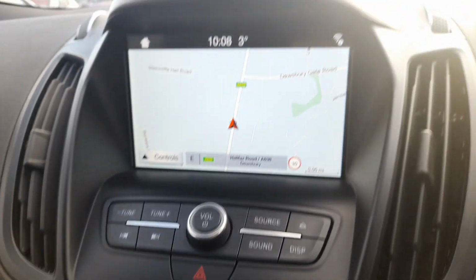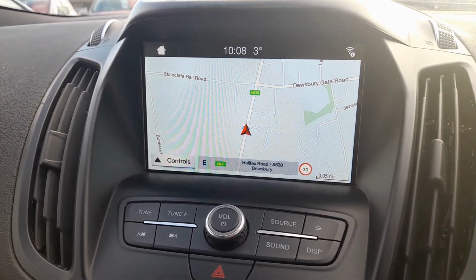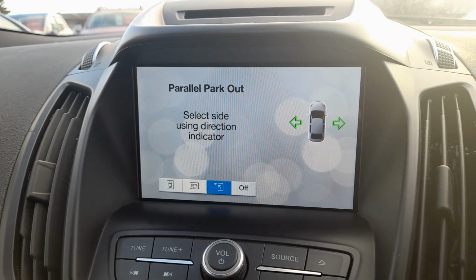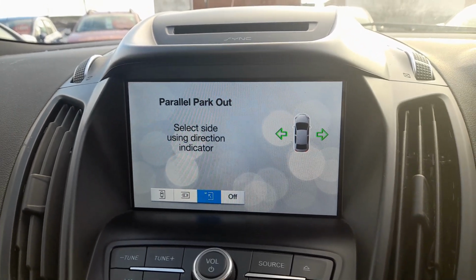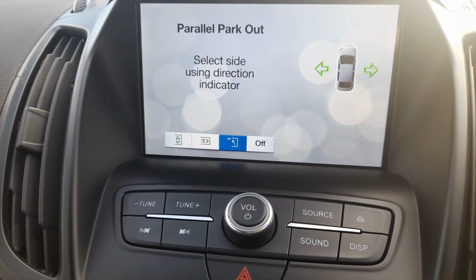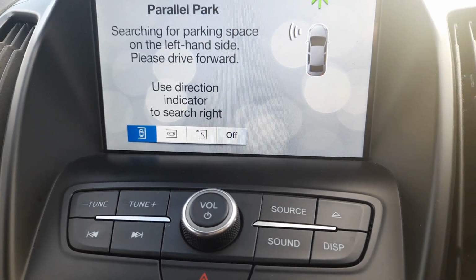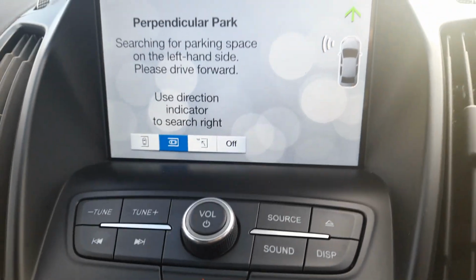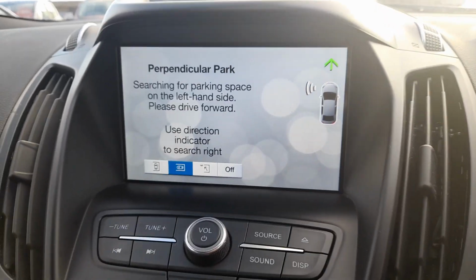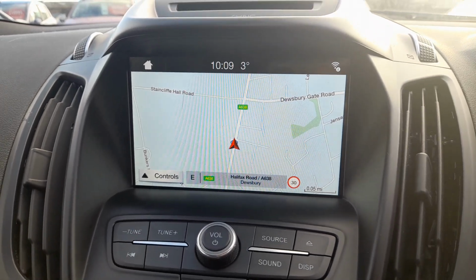So with the park assist, it's just a matter of following the instructions when you press the button, and just using your indicator to find a parking spot. Then you've got the different options of like parallel park, perpendicular park. So basically it's just a matter of following the instructions and choosing your parking spot.